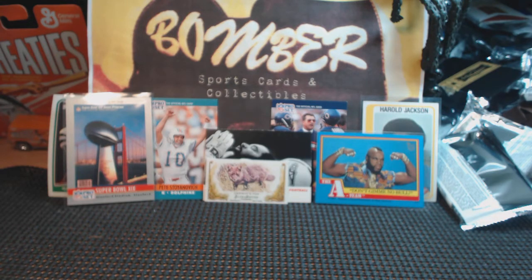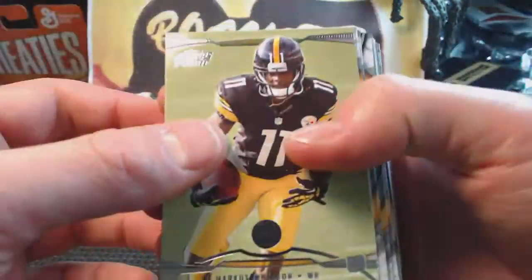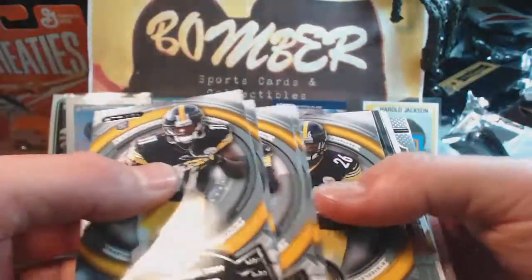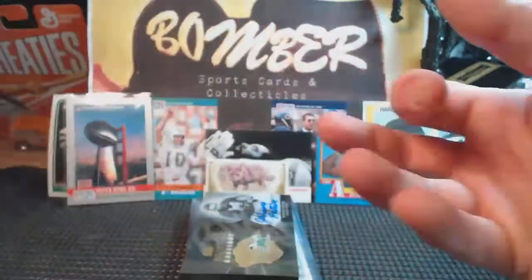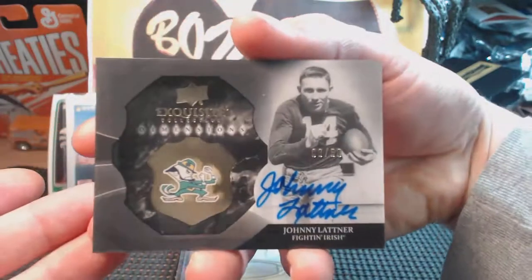Staying in the AFC North, we got the Steelers. And the Steelers got a couple of nice cards, as they usually do. T-Nut's got the Steelers. So here's the base upside down over here. All right, we got, so this one's going to go into one of those little slider boxes.